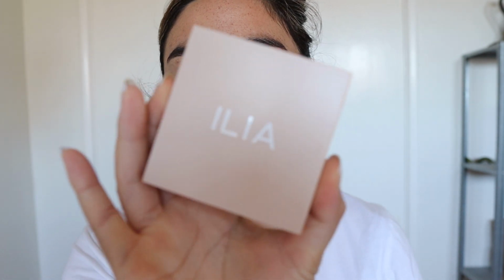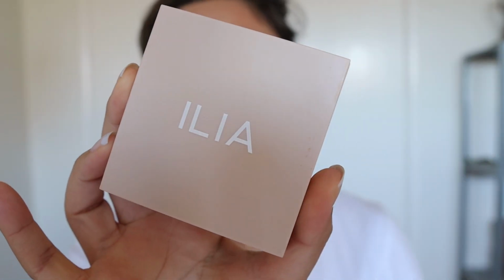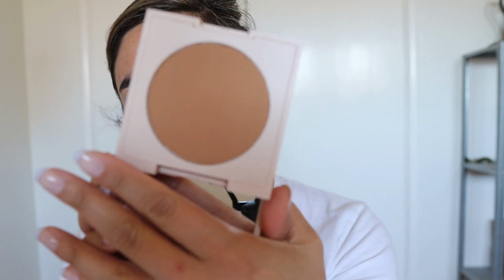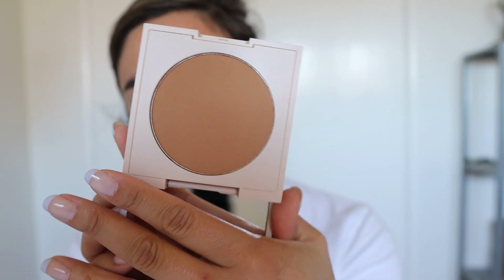Okay, so next I'm gonna go in with the Nightlite bronzing powder in the shade Novelty. I believe they only have 2 shades right now, which is kind of bullshit in my opinion. But I got the darker of the 2 just because the lighter one looked like it would be a little too close to my skin tone.